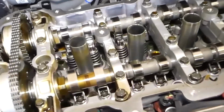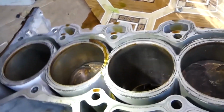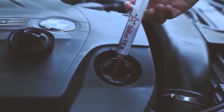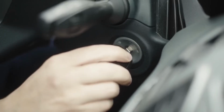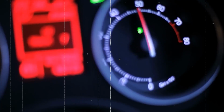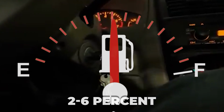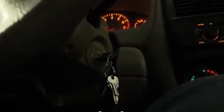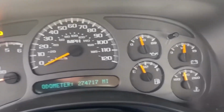They create a diamond-like carbon layer that bonds directly to areas suffering from heat and friction. Think of it like precision-engineered armor for your engine's most vulnerable spots. As a result, drivers report smoother cold starts, quieter idling, and fuel efficiency gains between 2% and 6%. Some even noticed a 2 to 4 psi increase in oil pressure, which speaks volumes about the internal healing taking place. But there's a catch.